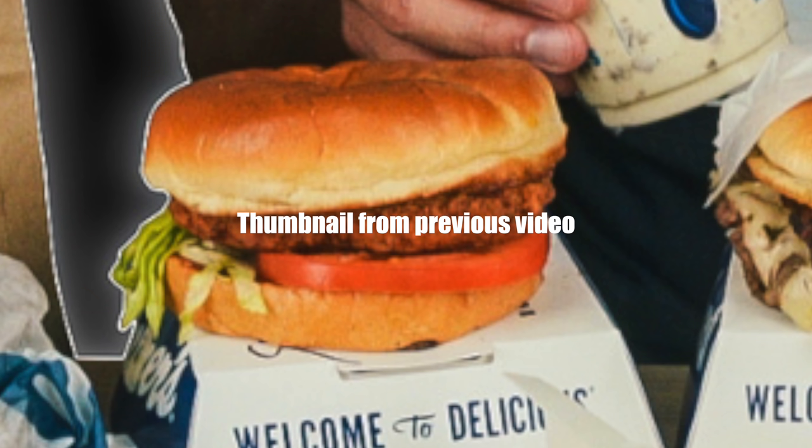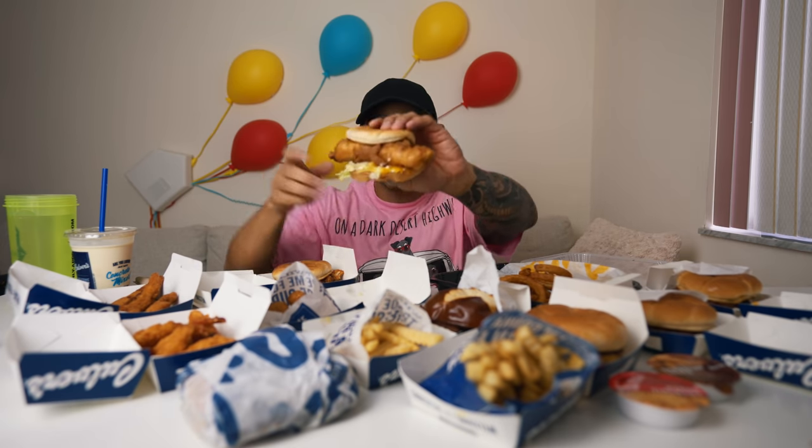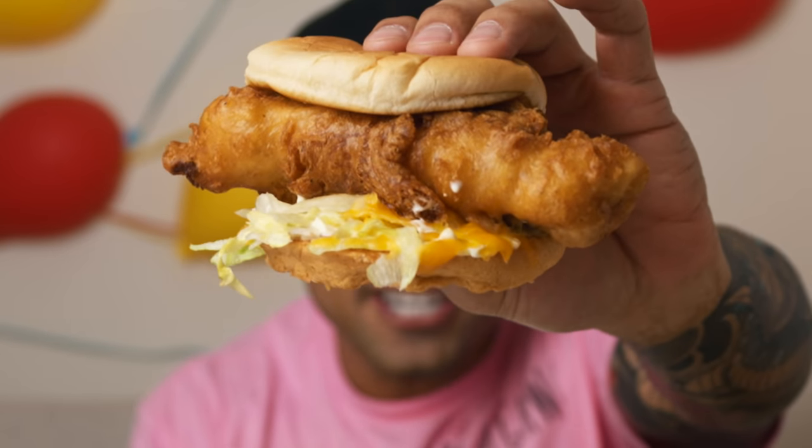Culver's. I have a few items that I've never had before, such as the shrimp. I don't think I had shrimp the first time I had Culver's. Or the chicken tenders, or the spicy chicken sandwich, or the cod fish sandwich. I mean, look at how crazy this looks. That is a big piece of fish inside of a sandwich.